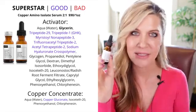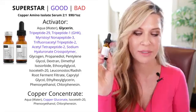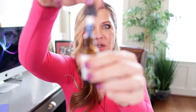So this one is another one that I'm incredibly impressed with. Now this is half an ounce and it was $60. So it is not inexpensive. It's $90 if you buy a full ounce. It comes in a dropper and you'll see it's a nice dark blue. It is extremely watery. So see that?